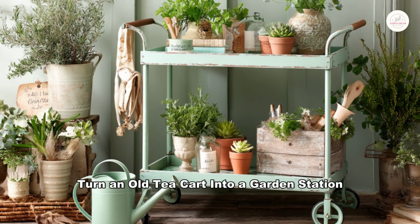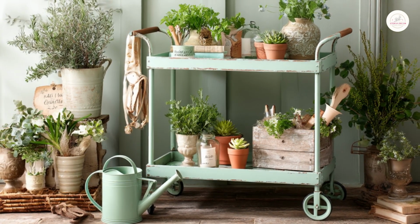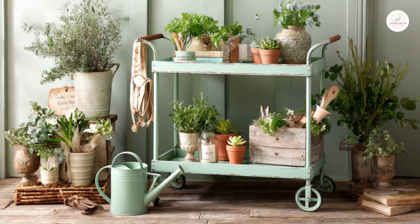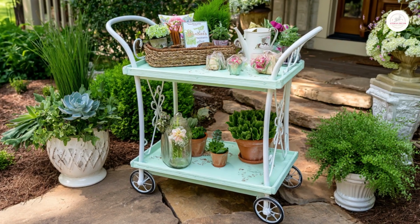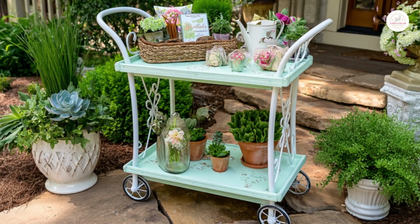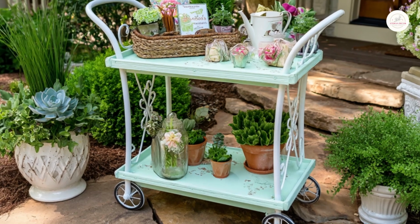Turn an old tea cart into a garden station. Find a metal or wood tea cart at a second-hand shop. Clean it thoroughly and paint in a soft garden tone like mint or ivory. Add small terracotta pots, shears, seed packets, and watering cans to the shelves.